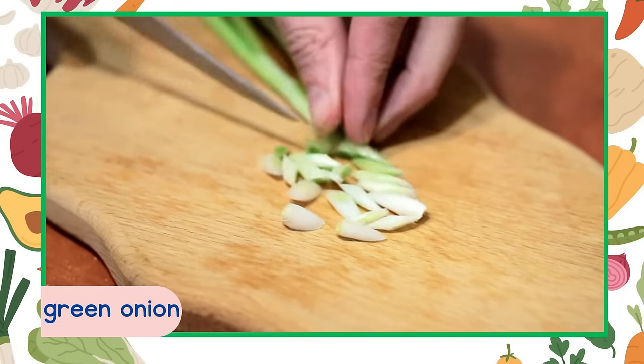Spoon. Spoon. Say it again. Spoon. This is a spoon. We use a spoon to scoop food. Spoon. Now it's your turn. This is a spoon.